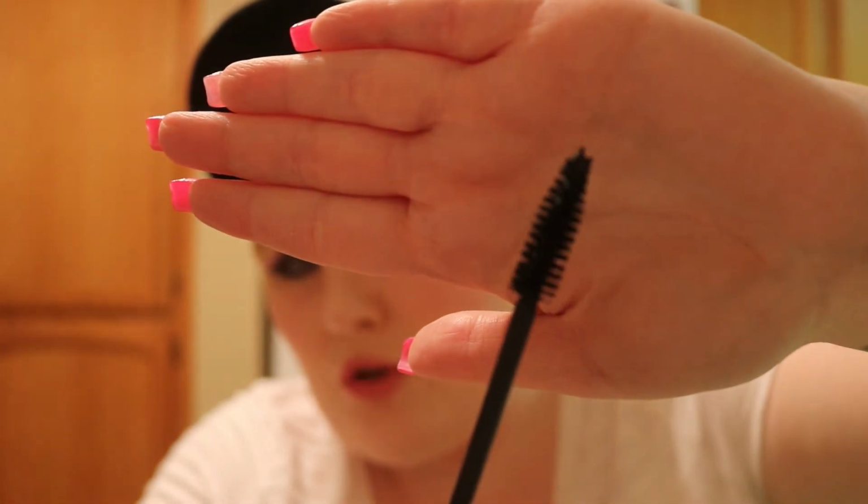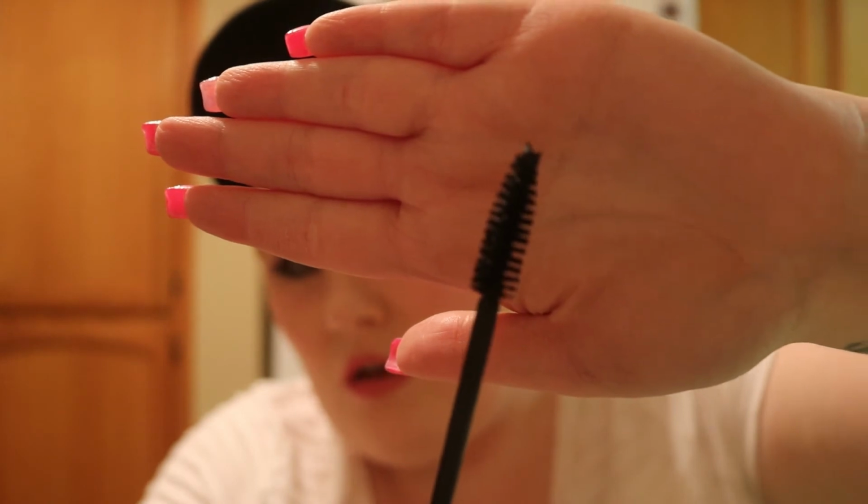So here's what you're dealing with as far as the actual application is concerned. Do you really see much room for your lashes and all that gunk? 'Cause I don't. And let me be the first to say to you, it does the exact same thing to your lashes. Your lashes get clumpy and chunky, and they're just not pretty, guys. They're nasty. So definite miss on this one.